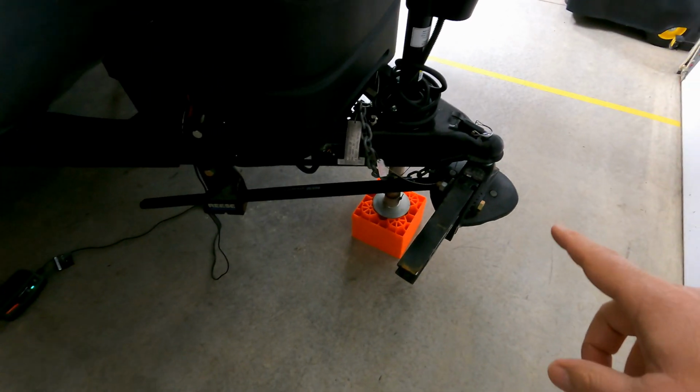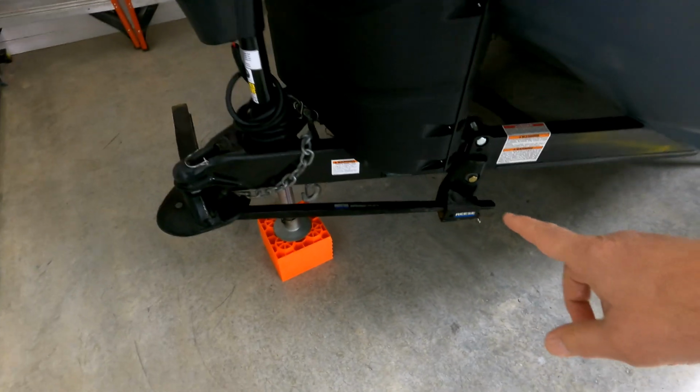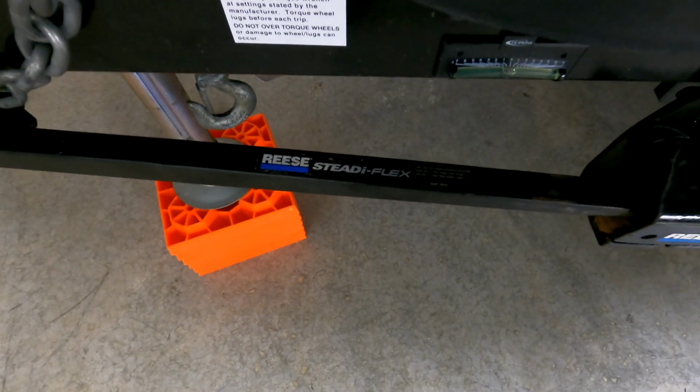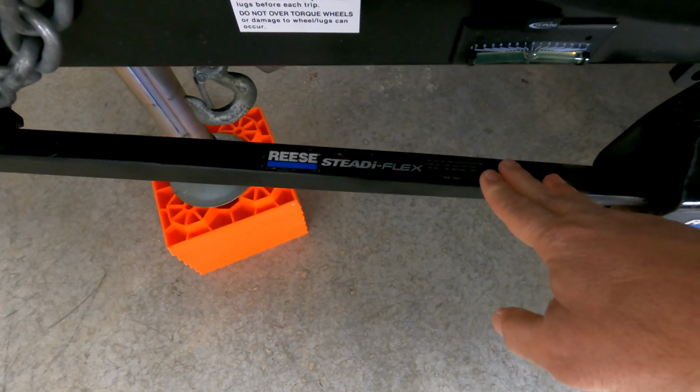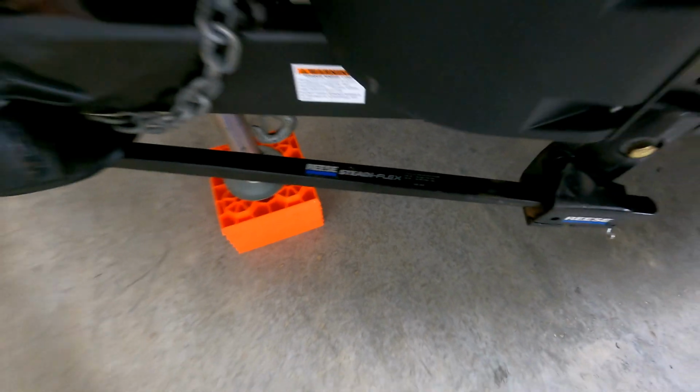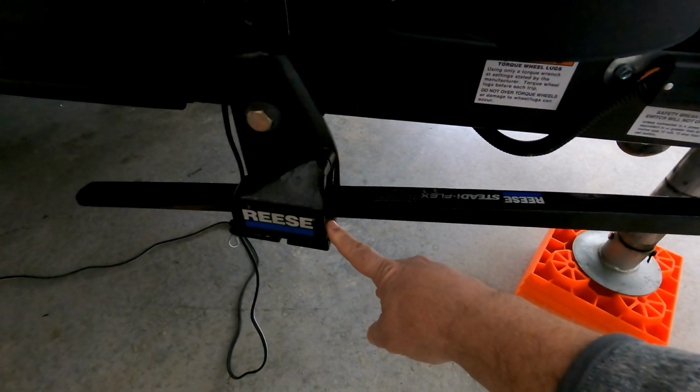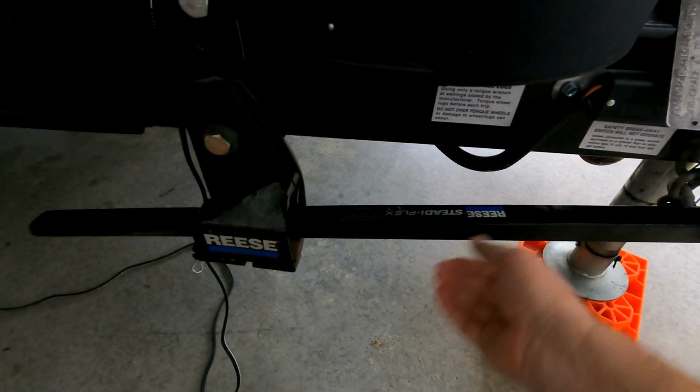I actually have my trailer hitch that I'm using. I purchased this at the same time as purchasing the trailer. I'm using a Reese Steady Flex with these big spring steel bars. Actually very steady, actually helps with a lot of sway. It was a more expensive version. It actually has these friction pads at the very back that prevent the trailer from swaying. It's actually a nice system, and I've been very happy with it.